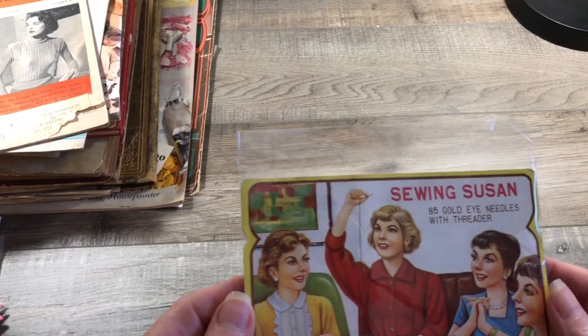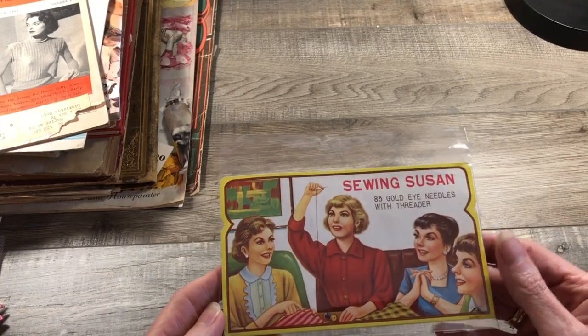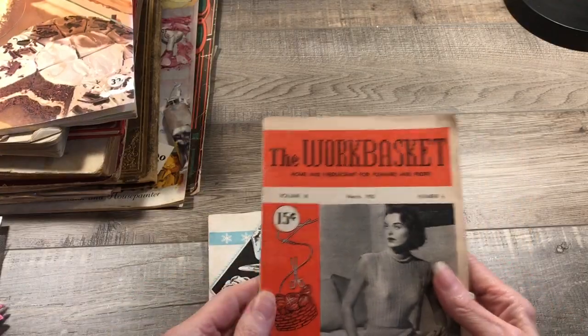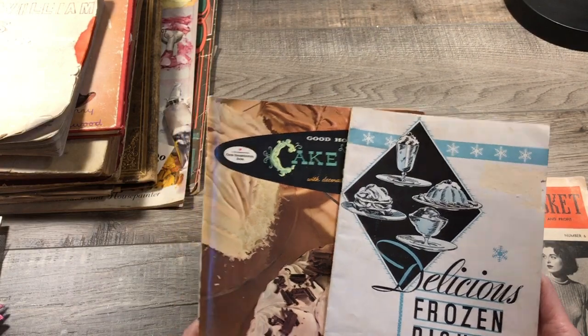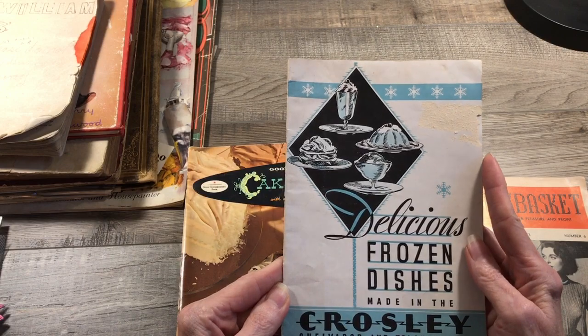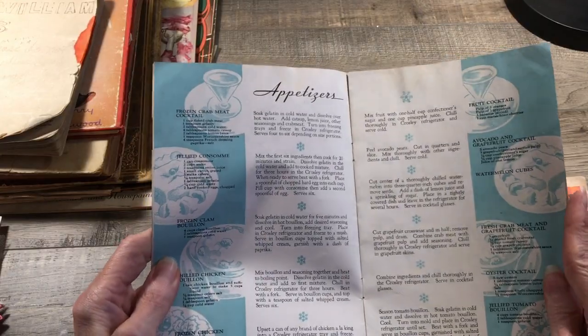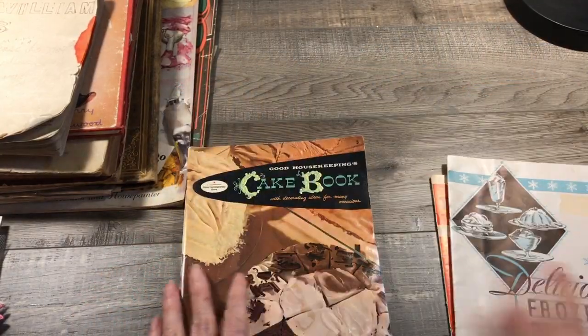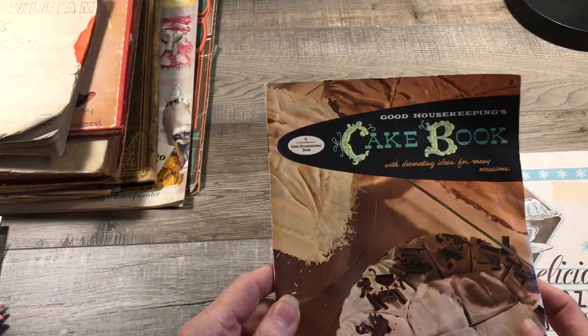Oh, yay! Sewing Susan, eye needles with threader. So how cute is that with a sewing theme journal? Couple magazines here. I know you guys are familiar with the Work Basket, and some cookbooks here. Look at this, delicious frozen dishes from Crosley Electric Refrigerators. And I just love vintage graphics. So look at this one. Oh, look at the cakes. Good Housekeeping cake book. Love that.